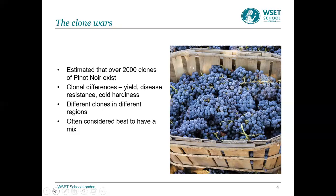Now, the trouble with Pinot Noir is that it is genetically unstable, which sounds quite painful, but I'm sure it's not. What this means is that even when it grows into the same grape variety, there are slight variations within the grape variety, which are known as clones. So Pinot Noir has over 2,000 clones potentially that exist. To put this into comparison, Cabernet Sauvignon has about 20 clones. So both very old varieties, but Pinot Noir definitely changes more over the course of propagation.